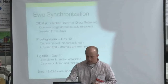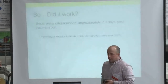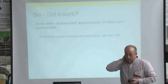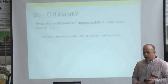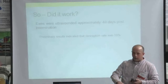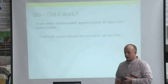And that's the procedure that we followed, and it's a common procedure in the AI industry in sheep. So you might be wondering, did we just waste our time and money doing all this big project? To be honest with you, I was skeptical. AI in sheep has been tried and tried, and every so many years there's a big new fling of it, and then it falls off just because it's not an easy thing to do. So I was really hesitant that it would actually work.